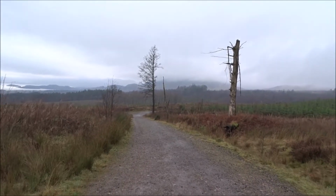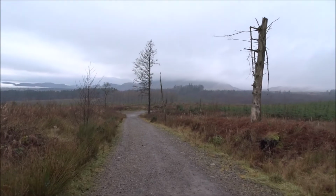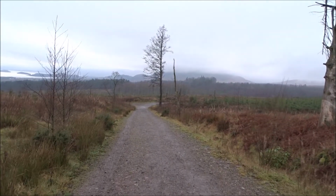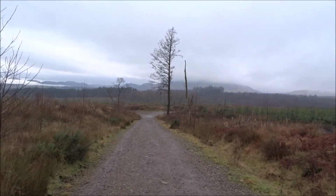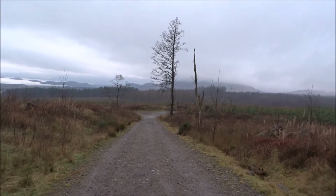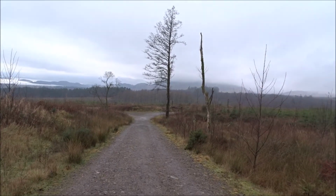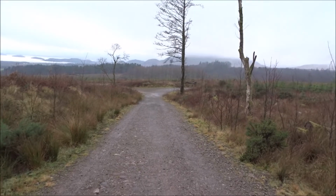That's Conic Hill, a good bit ahead there. Sometimes you get a feeling for things, and I'm getting the feeling that that mist is not for clearing. In fact, at times it's been dropping down to lower levels. So we might not see anything when we're up there, but you never know. We'll see.